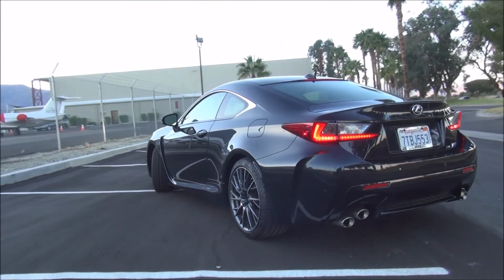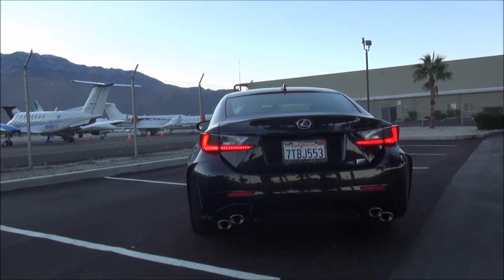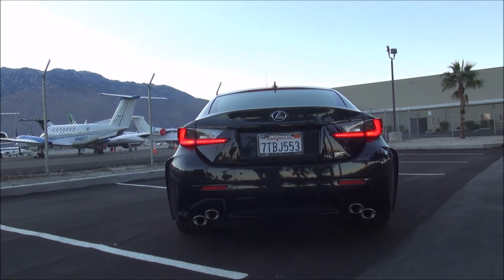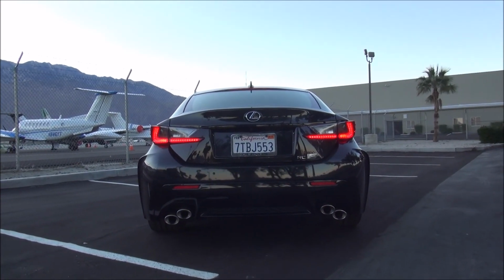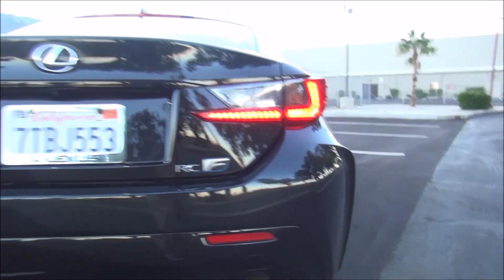And you can also tell it's the RC F because it has the quad tailpipes there. And the wider stance with these kind of fender flares on the outside there.